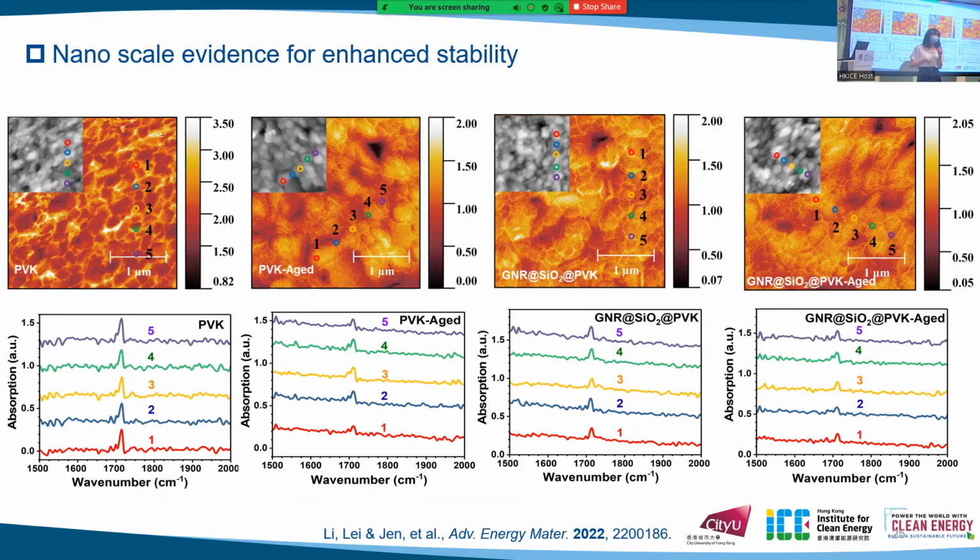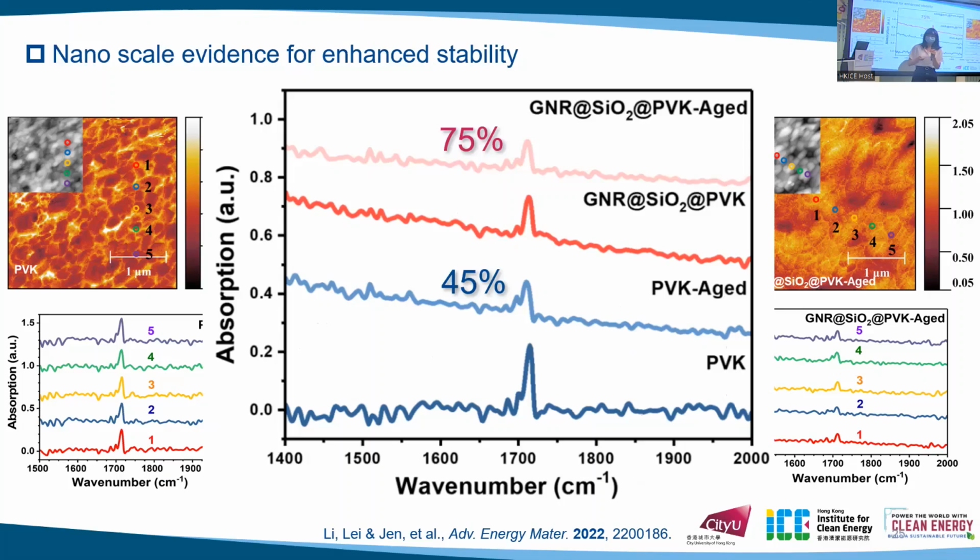And to discover nanoscale evidence of the enhanced stability, we applied nano-FTIR measurement to characterize the film surface. The nano-FTIR was characterized by probing the asymmetric carbon-nitrogen stretching bond of the cations in the perovskite. The larger the intensity of the FA cations, the better the film stability. We calculated the average intensity of the film and show that after aging, the reference film decreased to 45% intensity, and the film incorporated with plasmonic can remain 75%, which gives direct nanoscale evidence that the film was significantly improved after the plasmonic incorporation.